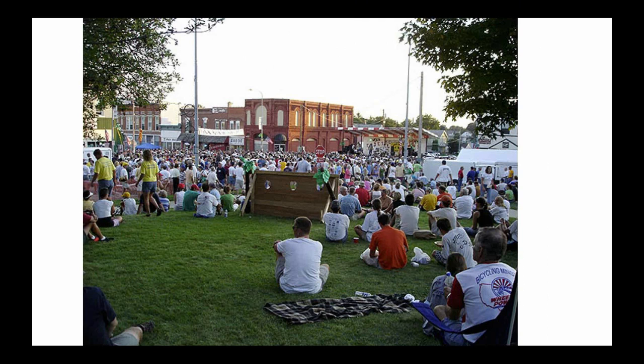Oh, and I'm showing this just some of the civic events that happen in downtown West Union. This is before we did our streetscape project. But we were interested in using the new streetscape to accommodate all kinds of events and public activities.